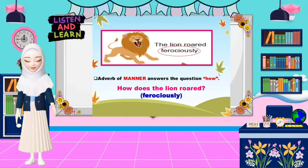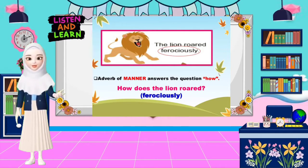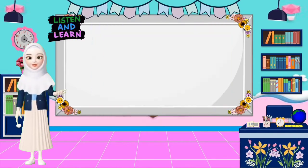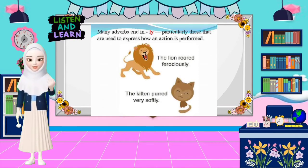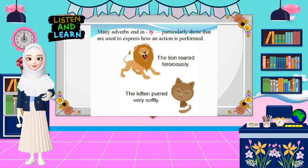Seperti itu ya sayang. Contoh lainnya. The lion roared silently. Manner answers the question how. How does the lion roar? Very closely. Many adverbs end in ly, particularly those that are used to express how an action is performed. The lion roared ferociously.